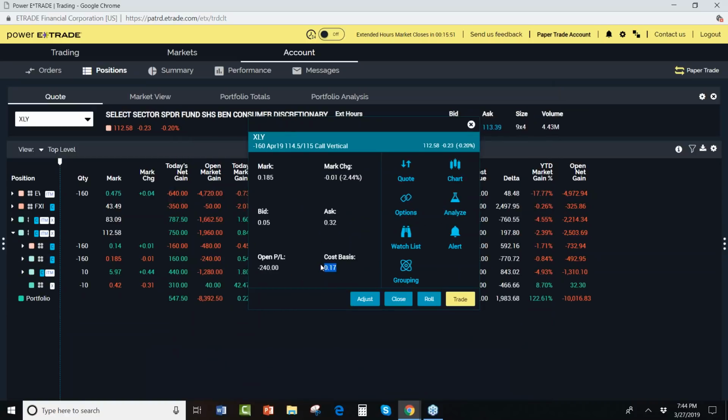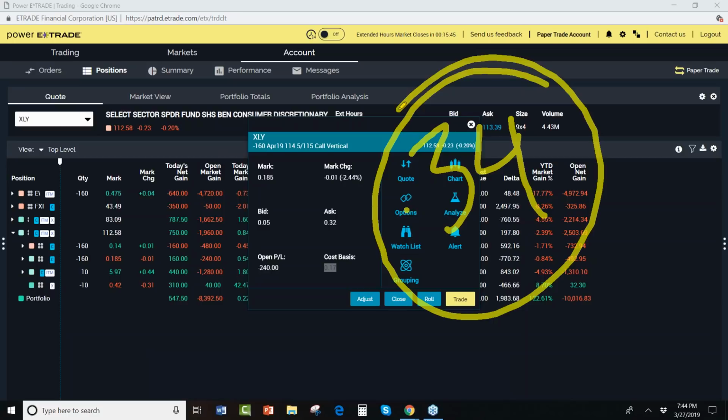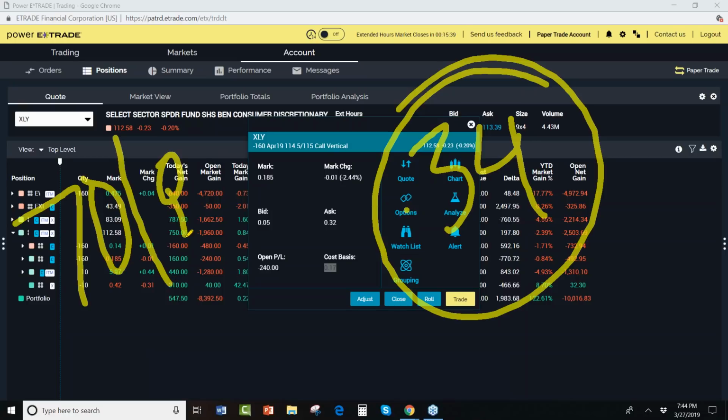Cost basis is 17 cents. So this one, double the credit that I take in. If it goes up to 34 cents, I look at myself and go, man, do I need to eject out of this trade? And same profit target, 70, 80, 90% of the credit that I took in.